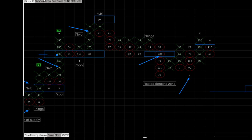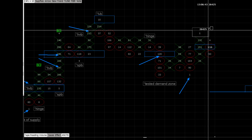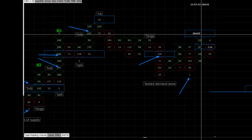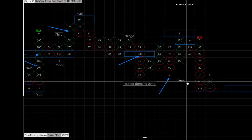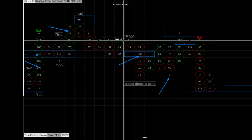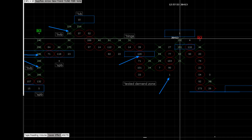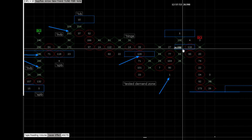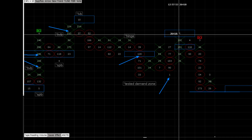But what happened was this happened. Supply dried up, and it dried up again. Okay, and what happened is when it went into this hinge area, sorry, not supply dried up, demand dried up. Demand was heavy, but then it dried up. So you see 151, 132, and then it just totally dries up.